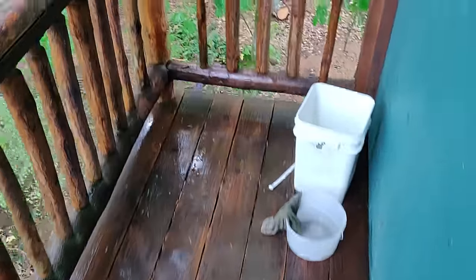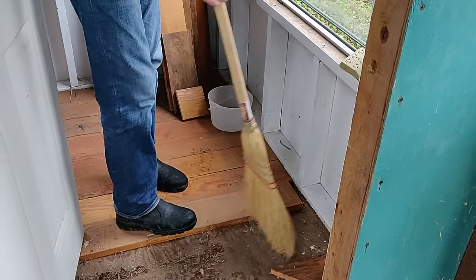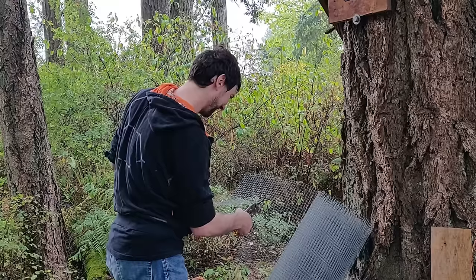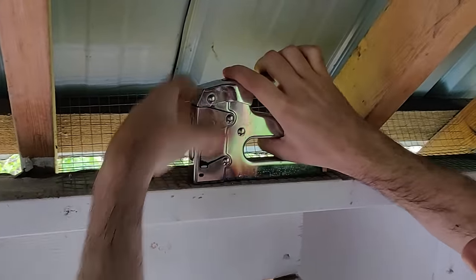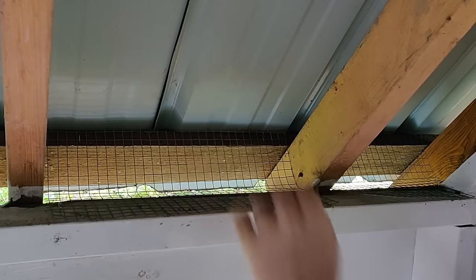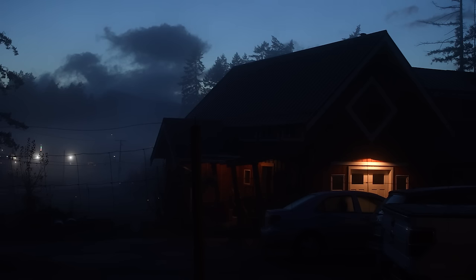All right, I scrubbed a lot of green stuff off of the deck. It looks way better. Once this dries, it'll get another coat of sickens, I think. In, but we'll need a hammer. Sounded better. I can't nail it to any wood, but that doesn't matter. I just curved it and no bird could get through that. So that's what we're doing.